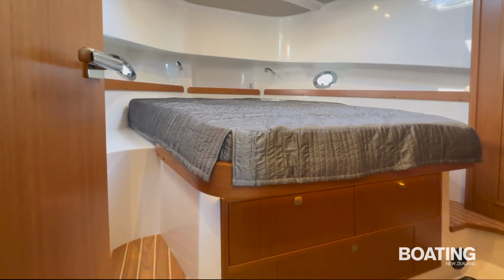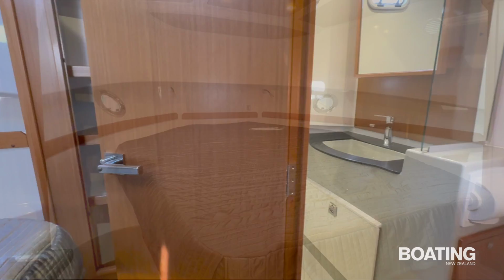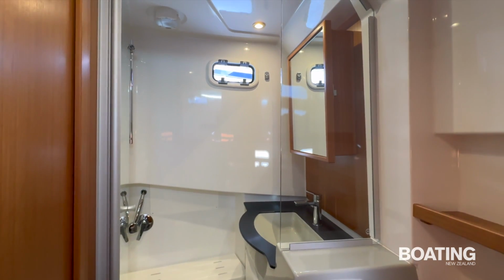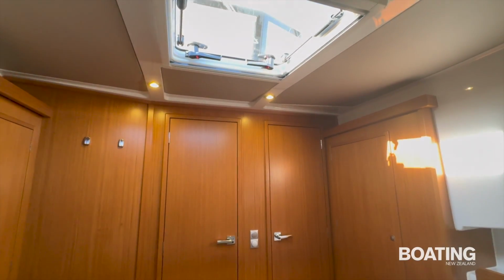Below decks forward there's a double cabin and a semi-ensuite bathroom with separate shower. Volume below decks is modest, but good design and clever use of space provide all the comfort and utility you'd expect. The materials used are first rate.